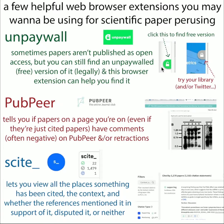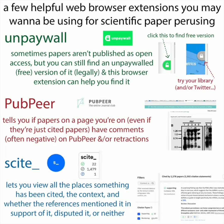Another tool I really like is scite. It has a free browser extension as well as a paid version. If you click on it, it'll show you where the paper has been cited and in what context. If it's been cited in a positive context, that's the green check. If it's neutral, just mentioned, it's that gray thing. And if it's being questioned or contrasted, then it has that blue question mark. That can be really helpful if you're trying to figure out whether an article has been reproduced, or what any follow-up from that paper is, or whether there have been papers contradicting it. So that can really help you too when you're trying to evaluate the quality of a paper.